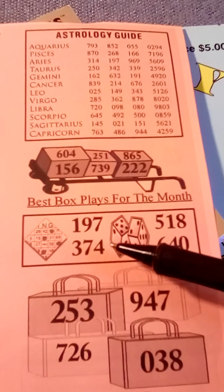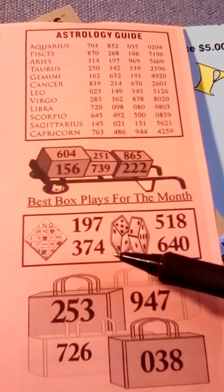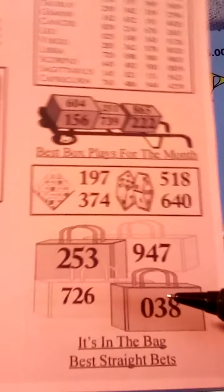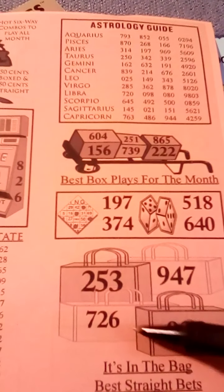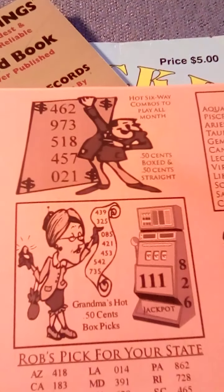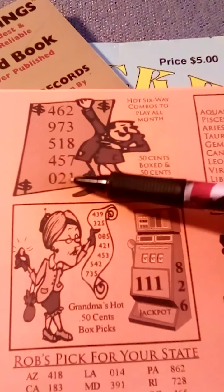Then over here, we got the bingo and the dice, 197 374. Then we also got the 640 518. Then the bag of money is in the bag. 253 726 038 947. Then we have hot combo play all month. 462 is a good one. Even 973 021.